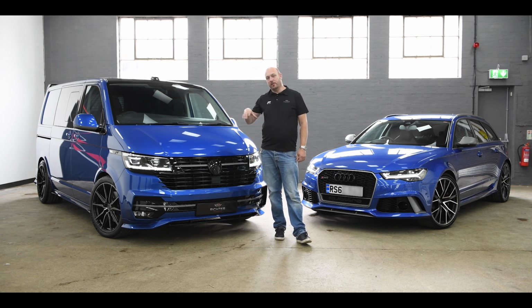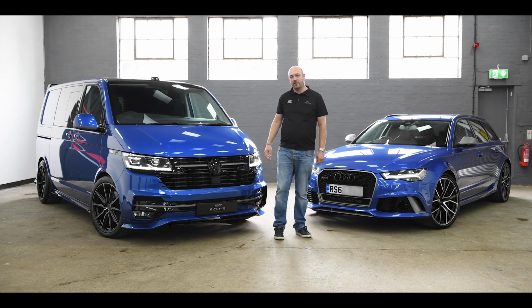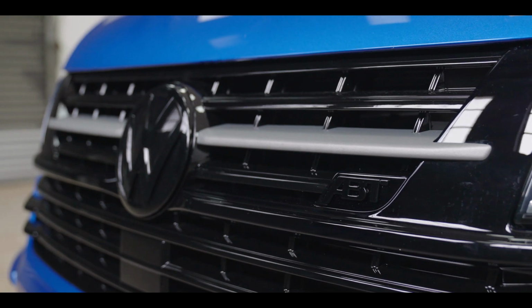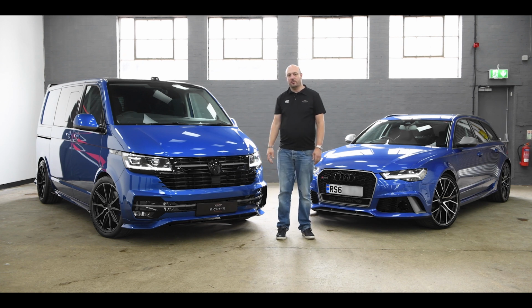What we then done, obviously the blue theme matches with his car. We then cameraed the titanium finish on this RS6 Performance to create a colour code. And we've then done the accents on this vehicle in the same titanium finish. So it's like a satin titanium. When the two are sat together on the drive, they're going to look absolutely amazing together. Lots and lots of spec on this.